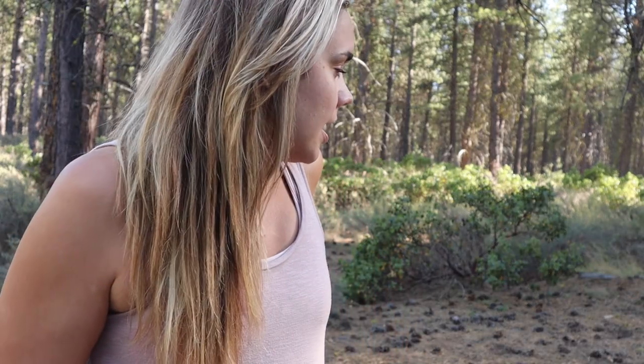We like to use the website Campendium to find places to camp for free. Or you can get an off-roading map and it'll show you all the BLM land and everywhere you can camp.